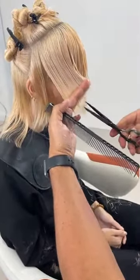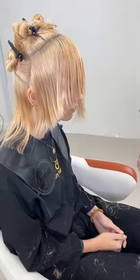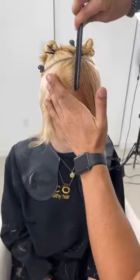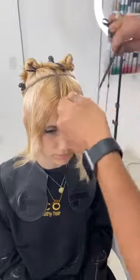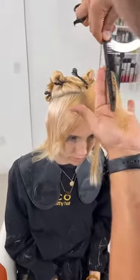and make sure I'm happy with the way the sides are sitting. Again, just a little bit of point cutting. And that's going to give us a really nice perimeter length. And I can always go a little bit shorter there. But before I do that, I like to keep it a little longer because that's what we call optional length. And you don't know exactly how it's going to sit until it's dry. So let's give us something we call optional length and be able to take it shorter if we need to later, because you can always take hair shorter, you just can't make it longer.